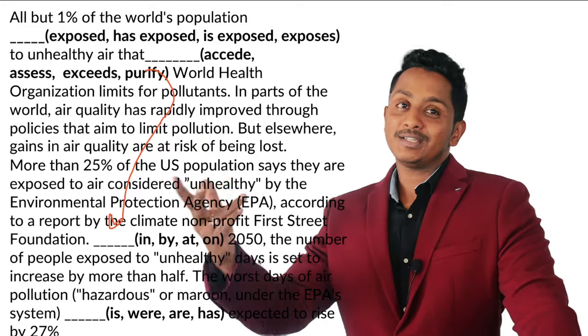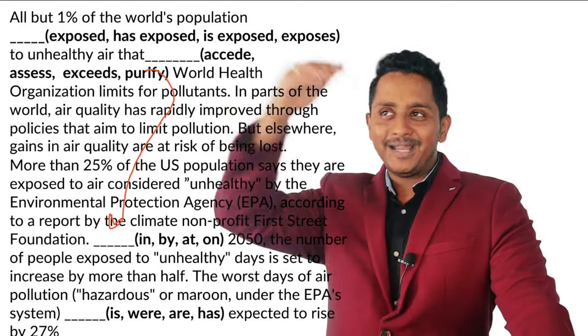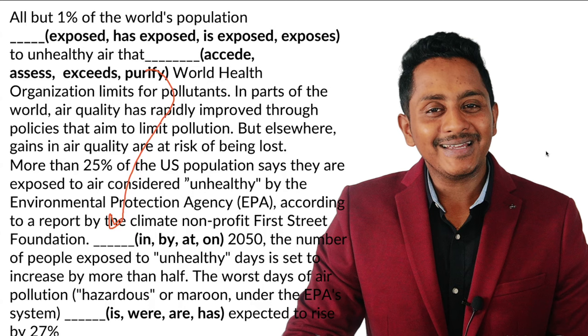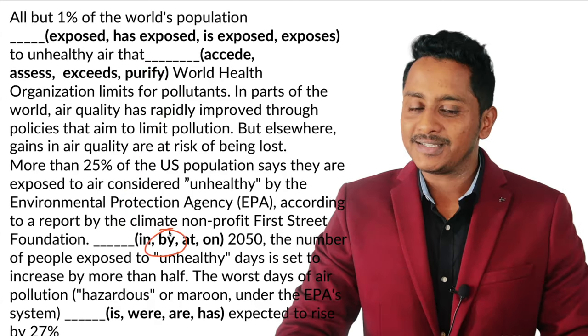2050, it's future tense. For the future, you will always say by this year, by the end of this year, by 2050, by the 22nd century. Hope you are getting it. So it's always "by", grammar-wise.